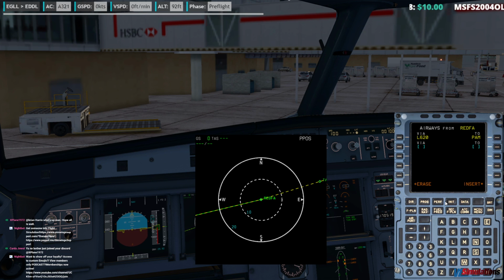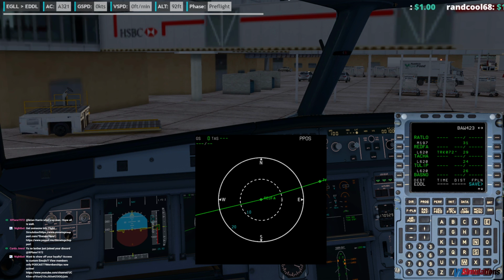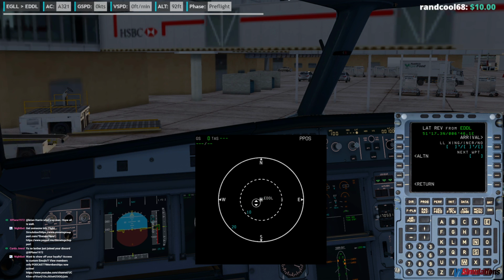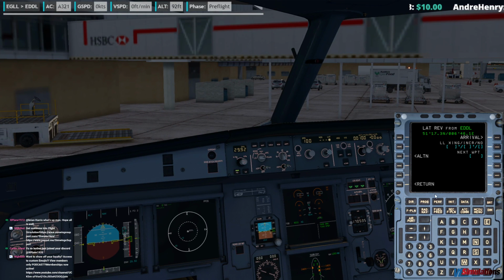My goodness, this is a long one. Then Papa 62. I don't know why they've got to send us way up north. To Tebro. Insert that. Actually, no, we'll go ahead and kill that. We don't need to listen to that right now.